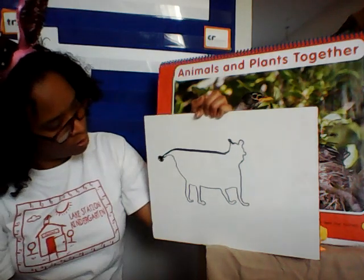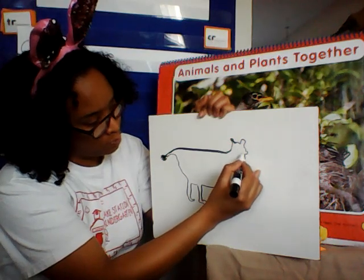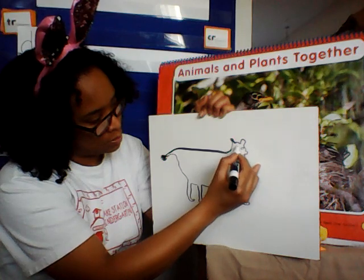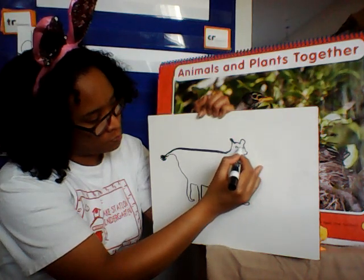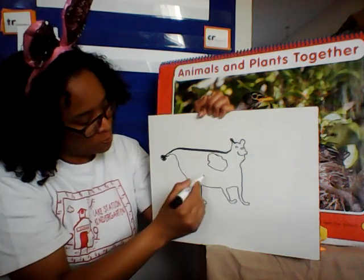How are you so good at drawing? I just do my best. Moo cow's mouth. I'm just gonna make this moo cow happy. Give him some eyes. Moo cow. And then I want to add the detail of its spots.